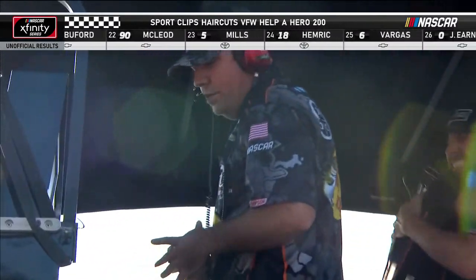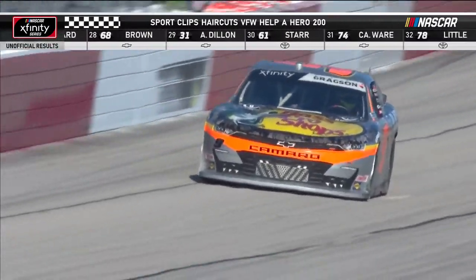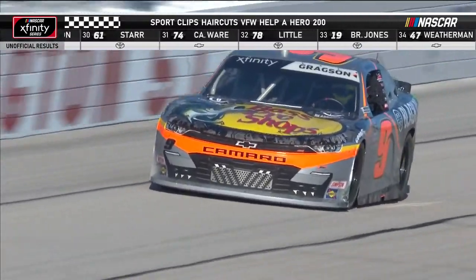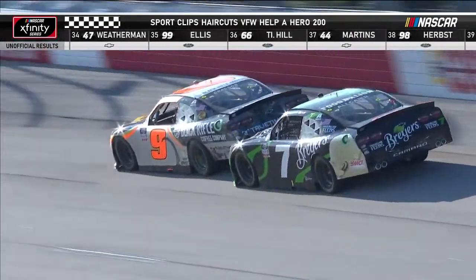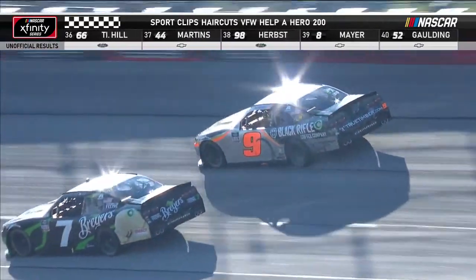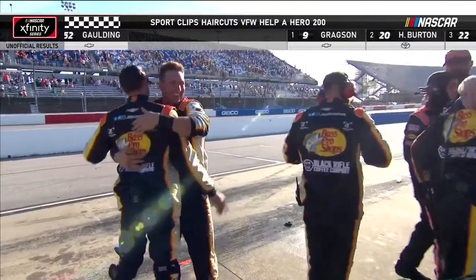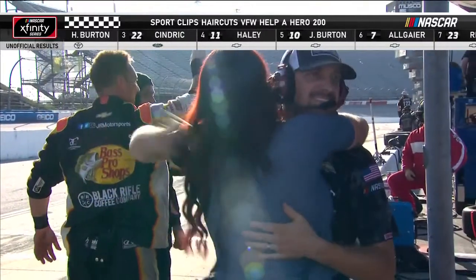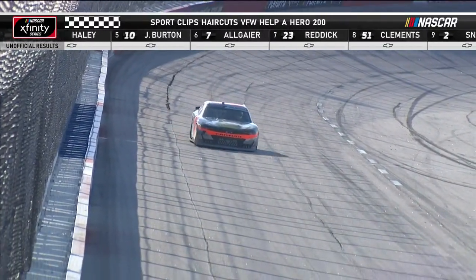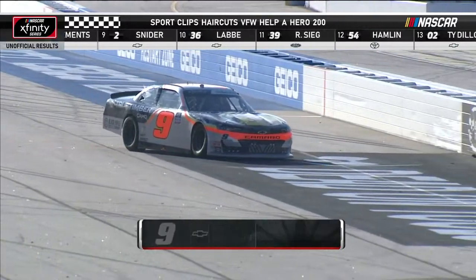Guys, thank you, thank you, thank you. Everyone involved, Johnny. What a battle. Gragson, a great restart. Gets him out in front of the field, and he hangs on. And that's all that needed to be said. Darlington. Great week for Noah Gragson. Got a new contract, Junior Motorsports, and now first win of the season, and he wins at Darlington.